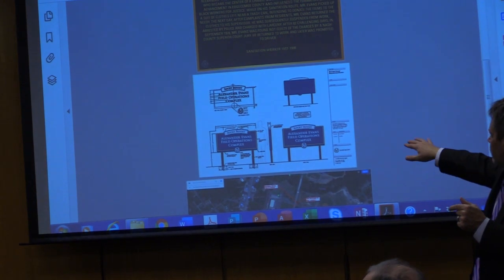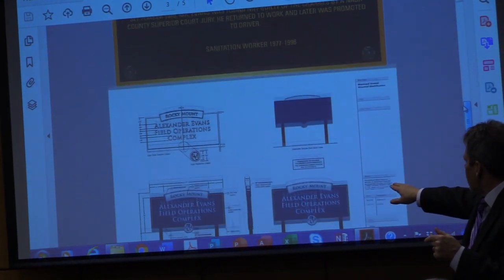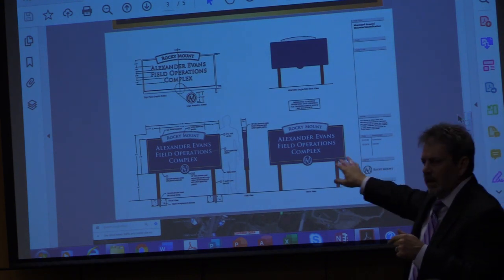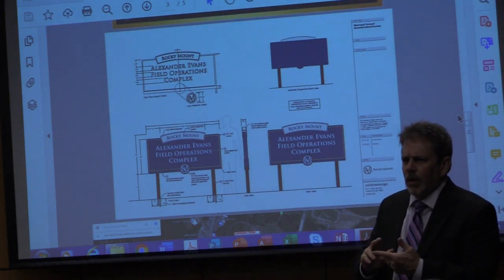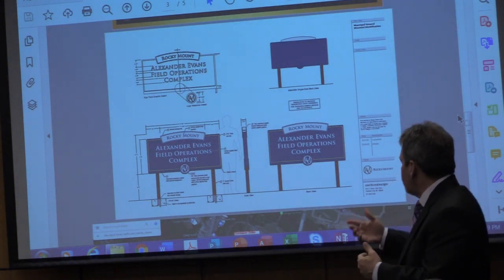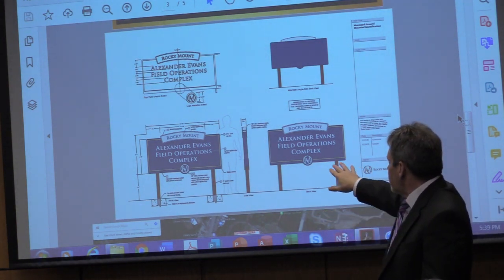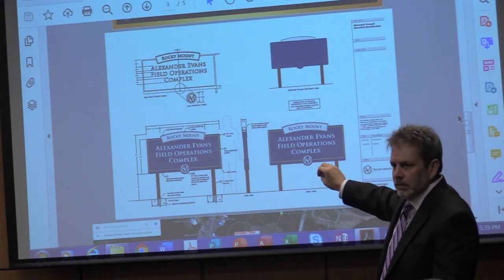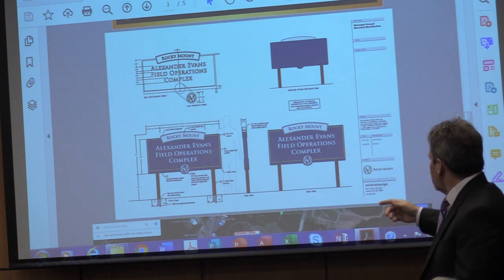Well, these are the mock-ups for the actual municipal ID signs, and this is the same thing we're doing at Holly Street Park, City Lake, Lancaster Park, four locations that are already on order, and we're hoping to get all of those in at the same time. But this is what the municipal ID sign standard will be that we're moving toward for all city facilities.